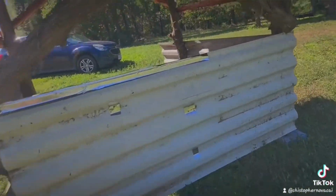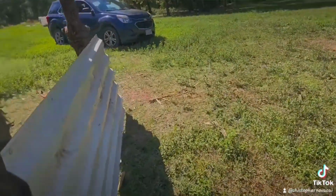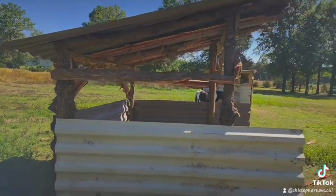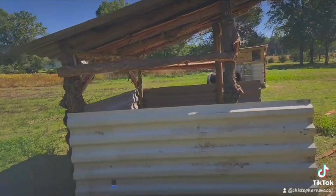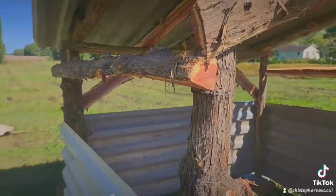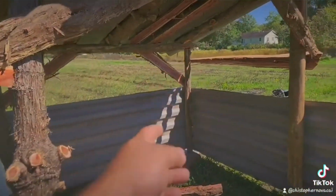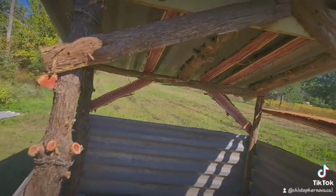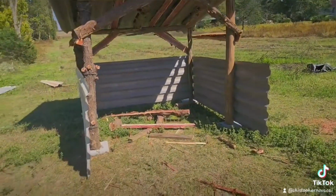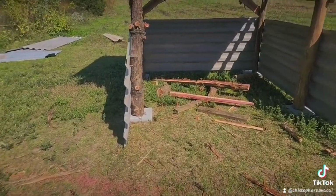So my round bale feeder is done. More substantial than most of them that I've seen. Most of them are made out of 2x4s. This is what we got: 4-inch rounds, wedges, 6-inch, 8-inch, 6-inch. Smallest is 4-inch rounds, which are stronger than square boards any day. And there you go, feed shack, or a round bale hay feeder thing done.